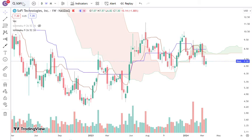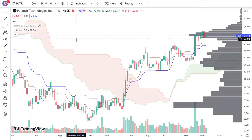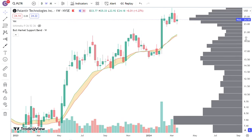And one other thing too, I just want to show you, you have these kind of breakdowns that look like they're going to stay breaking down for a long time, but next thing you know, it just turns out to be a little bit like a fake out. One example was the bull market support band for Palantir. It spent about 5 weeks underneath the bull market support band. That's flattened. There was a lot of fear that it was just going to slip down and go underneath because of this breakdown, but ultimately it turned out to be a fake out.